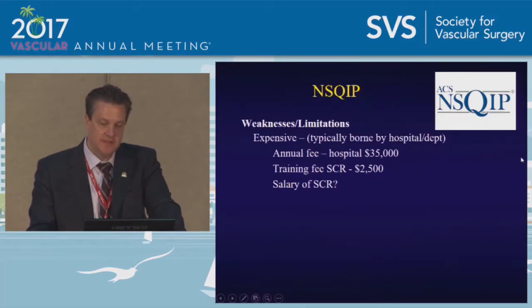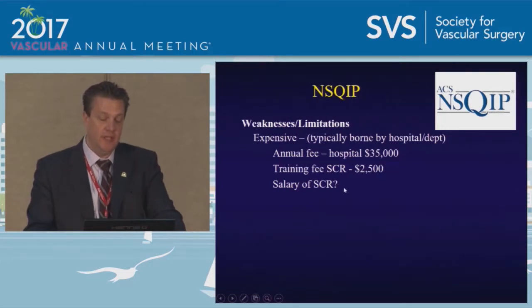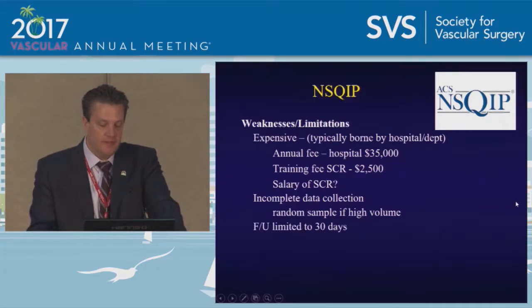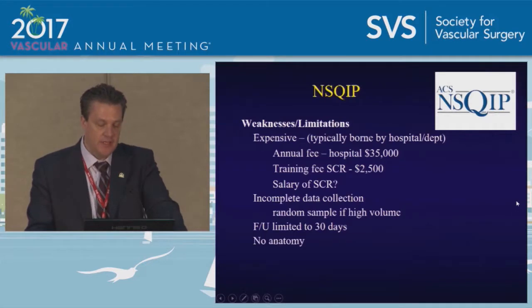The weakness is it tends to be expensive. There's an annual fee. You have to pay a training fee for the clinical reviewers, and then you need to pay the salary of the clinical reviewers, and we have two of them, and they are nursing salaries, so it can be pretty expensive. It's incomplete data collection if you're high volume. The follow-up is limited to 30 days. It's both a strength and a weakness because you can't go beyond that.